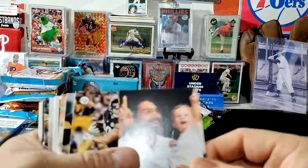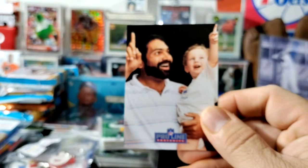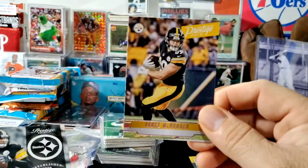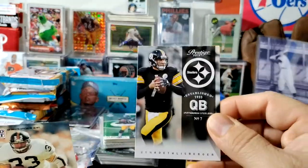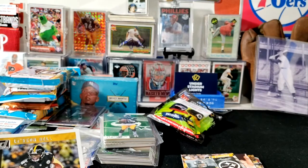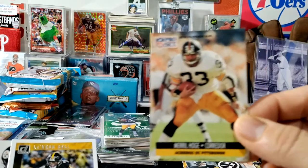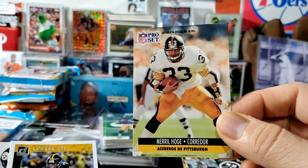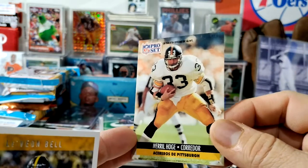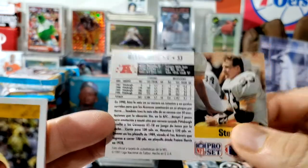Keisel. Franco Harris. Let's see if it gets a focus on there. There you go. Franco Harris. Vance McDonald. Another Ben Roethlisberger. Merrill Hodges. Excuse me. This one is in Spanish. And it says Aceros de Pittsburgh, which is Steelers. Corredor, which is runner. And in the back, it's all Spanish. Never seen that.